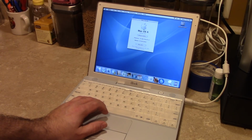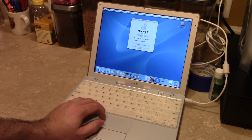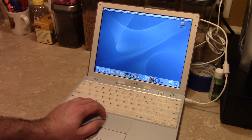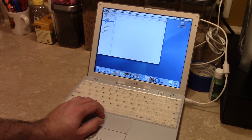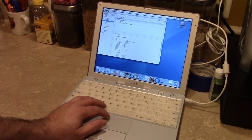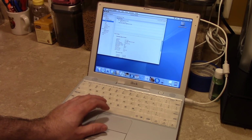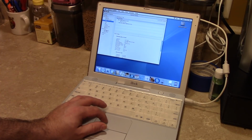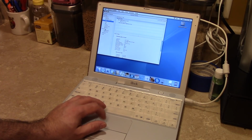All right. What do we got here? We've got macOS 10.3. 640 megs of RAM. And it should have the original 10 gig hard drive in it. I bet it does. Let's see. 10 gig Toshiba. Yeah, 10 gig Toshiba. Wow. What's the battery cycle count? Does it tell me? No, these did not have that ability.